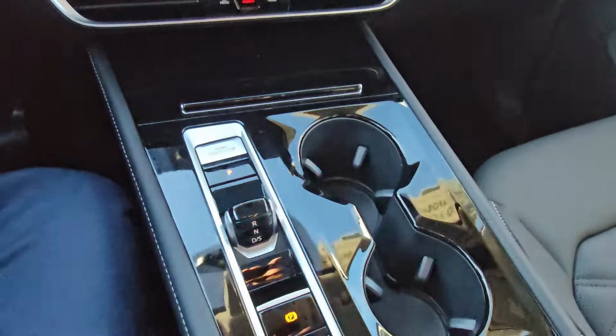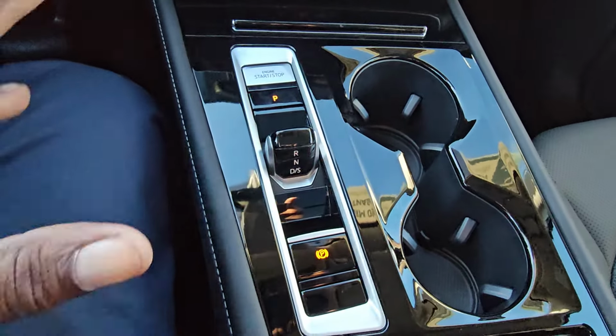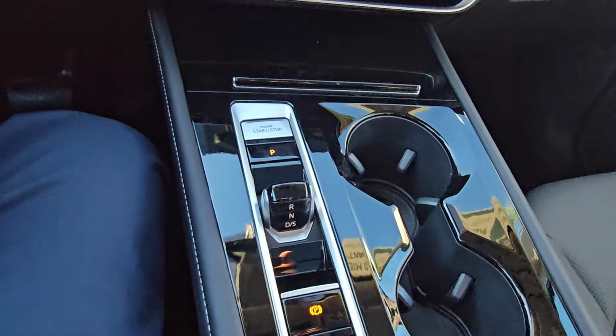Very nice. I like the gloss black. It makes it look a little elegant. The SE model comes with a matte black, and I'm not necessarily sure I don't like that better just because it doesn't show fingerprints like this one will, but it's still a great look for the car.